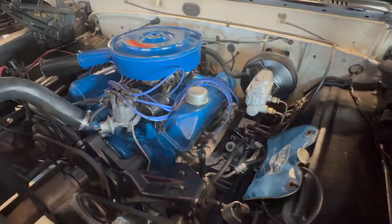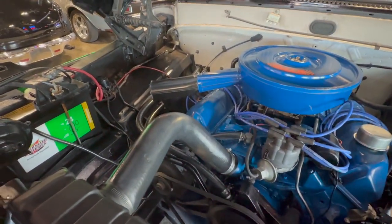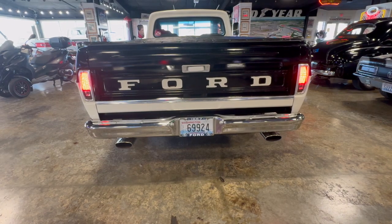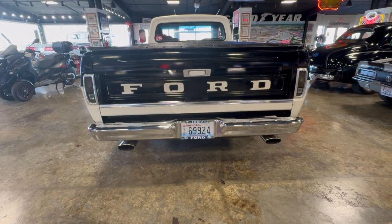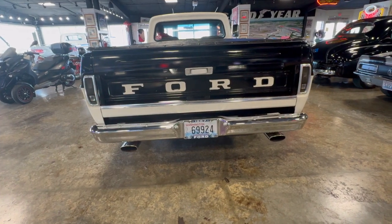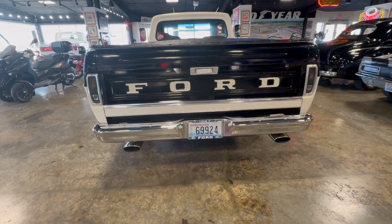Wanted to start it for you so you could hear it running and stuff. Okay, we're going to watch the tail lights, brake lights. There, that's the running lights right there, and then the brake lights. How about reverse? Oh, look at that, they work just fine. Super. This truck is just amazing how well it works and everything. Turn signals are working. See, all this works great.